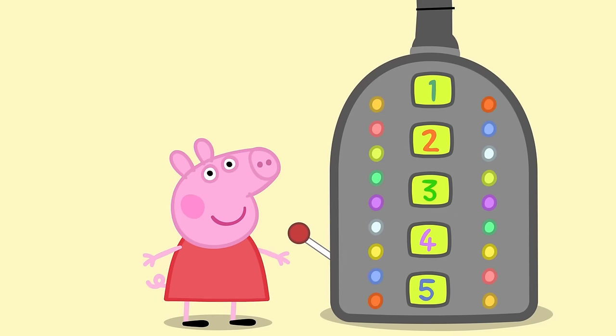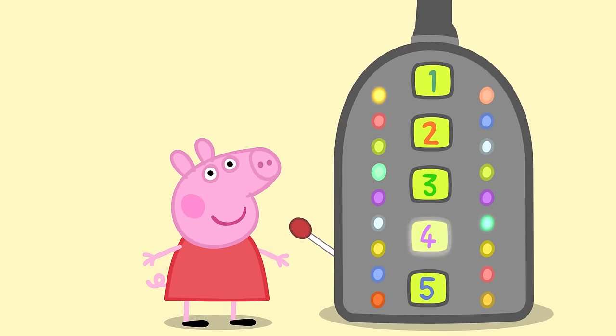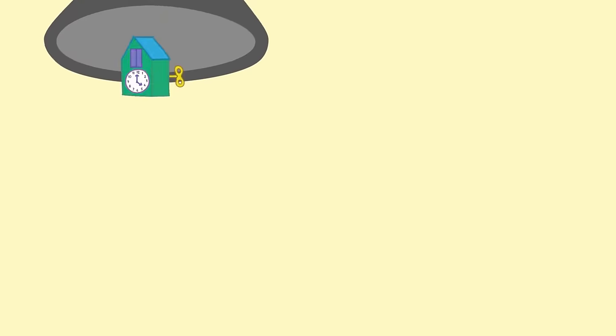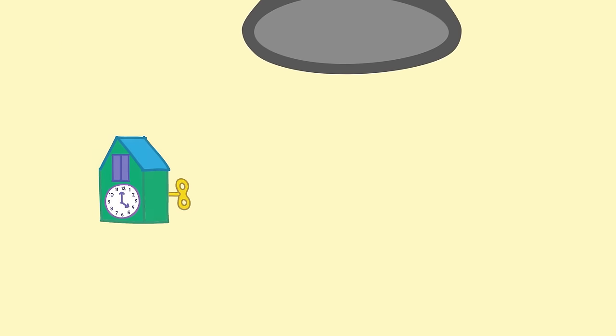Counting with Peppa Pig. Hooray! Number one. What funny noises. Look, it's a cuckoo clock. Oh, I wasn't expecting that. We have one cuckoo clock.